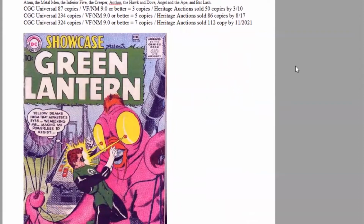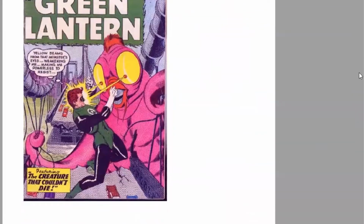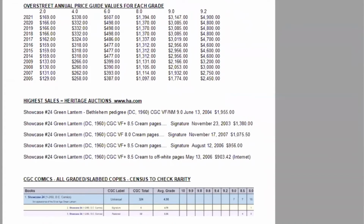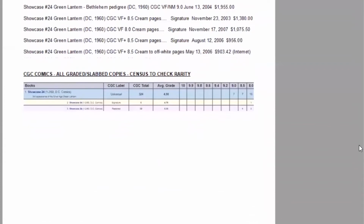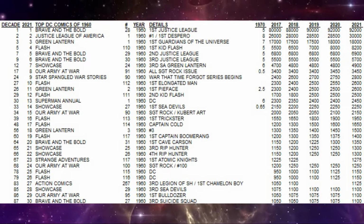On the census, it's quickly jumping up. Now there are 324 copies, 7 high-grade copies. Heritage has sold 112 of these books. In the Overstreet Price Guide, again, it's been a little slow in the past decade, it's just slowly sneaking up. And you can see it's now a $4,900 book. On the census, there are 7 9.0s and 7 8.5s.